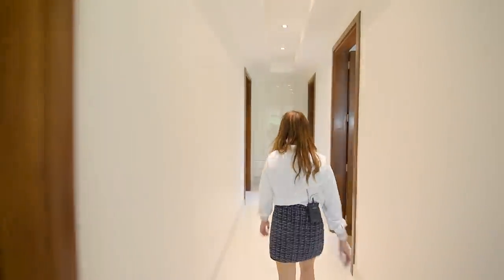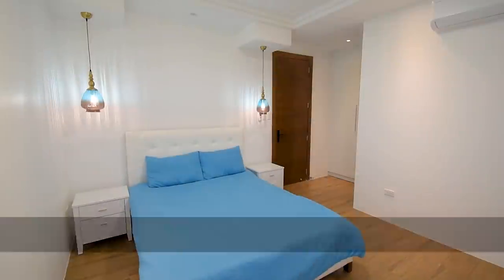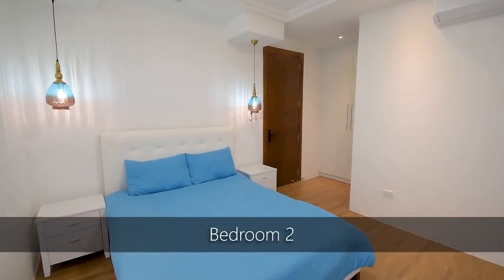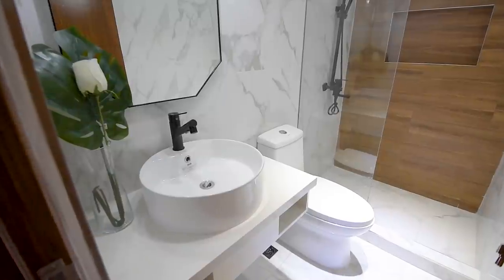Now, the second bedroom. Now, this is your second bedroom. Meron na din siyang beddings and some drop lights, air conditioning unit and a corner glass window. And of course, it has its own built-in cabinets and toilet and bath.